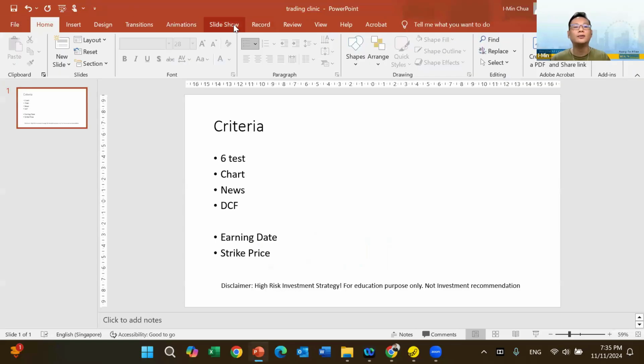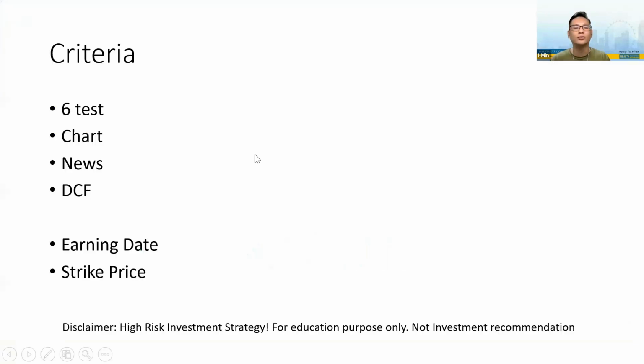Okay, so these are the steps I go through to help me pick up stocks. It's actually quite tedious, but as you know me, I always believe that you need to do some work to actually get some returns. And I always believe that the more things I do, the higher the chance of me picking the right stock. So basically, there are two parts to this session.